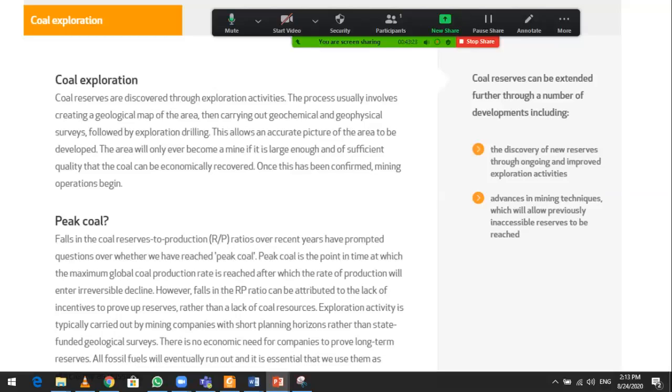However, falls in the reserve to production ratio can be attributed to the lack of incentives to prove up reserves, rather than a lack of coal resources. Exploration activity is typically carried out by mining companies with short planning horizons rather than state-funded geological surveys. There is no economic need for companies to prove long-term reserves. All fossil fuels will eventually run out, and it is essential that we use them as efficiently as possible.